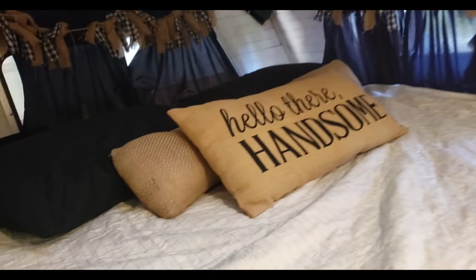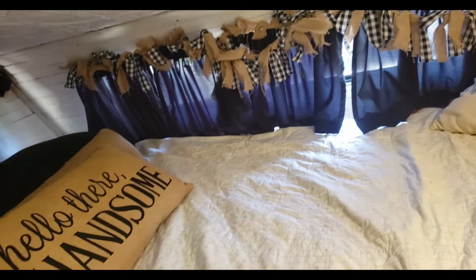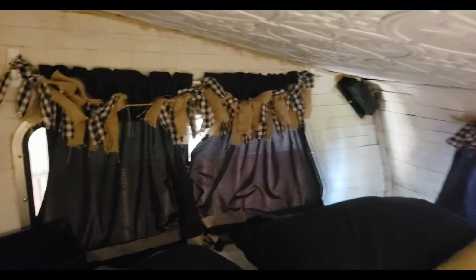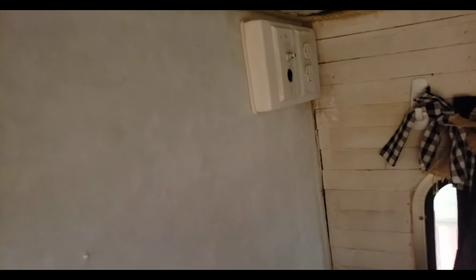And then we can open those curtains up in the morning and be greeted by the sunshine and whatever view that we have. But also there's some cabinet storage there for us to put things in. And then I just got a bill organizer because there's a plug-in right here where I can plug in our phones at night and then just set them in that bill organizer.